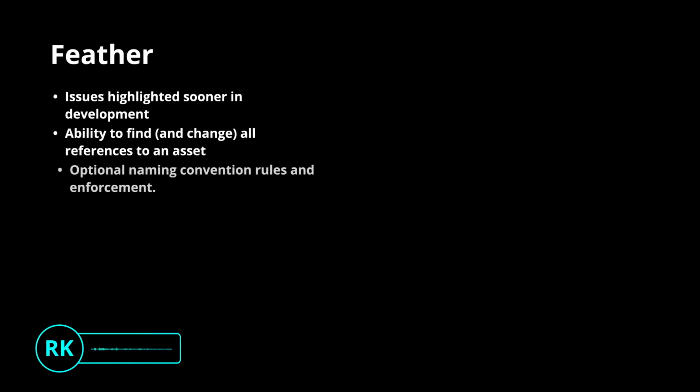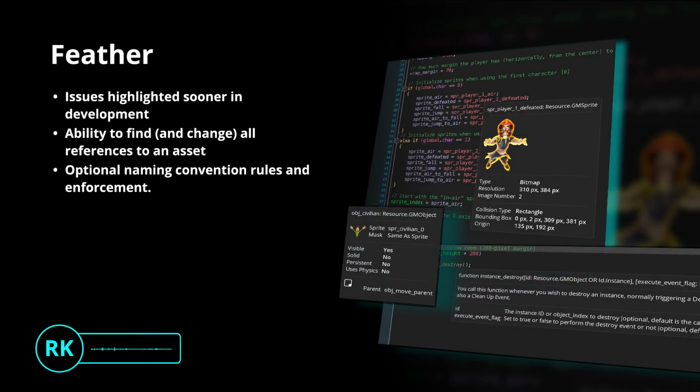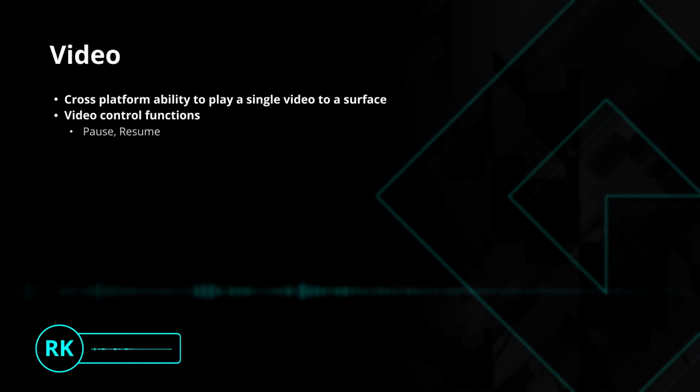Feather's the backbone of how we see users interacting with code in the future as you develop your game. It's next generation for writing GML code, allowing users to see what functions or variables can be used, how to use them, how these types change throughout your code, what assets are being used, and really just making it easier to see problems and visualize issues. You can also enforce naming rules, and we're adding refactoring capabilities for refactoring variables and renaming assets across your code and across all the files.